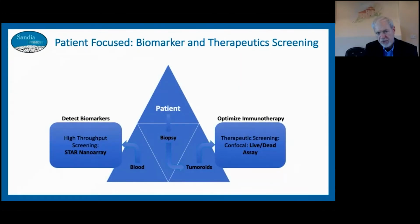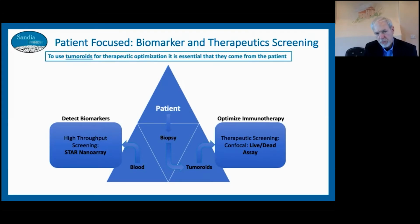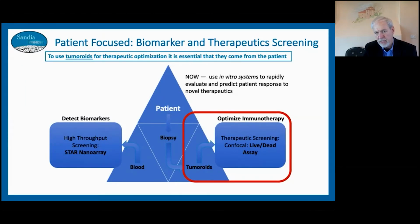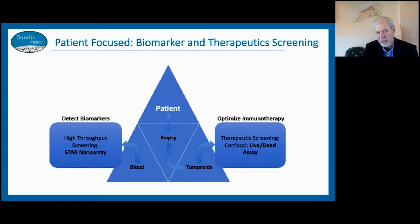So we're patient focused. We're looking at things from a biomarker and therapeutic screening program. We believe it's important, and everybody believes it's important to get closer to the patient. And one way to do that is take the biopsy, turn it into tumoroids, and then turn that into a live dead assay and therapeutic screening and optimize immunotherapy. All the capabilities to do that can be done now. There's no reason to wait. We know how to do all these steps.